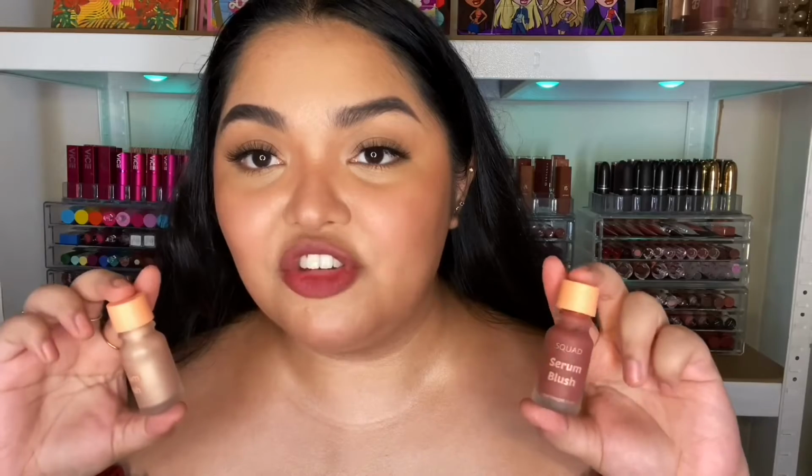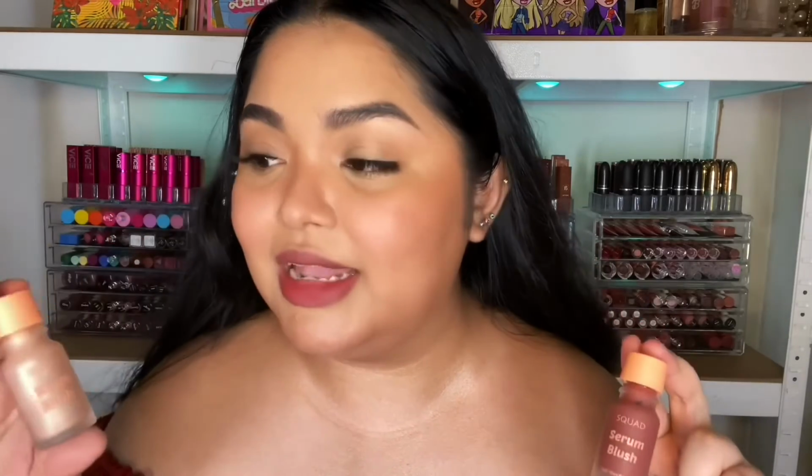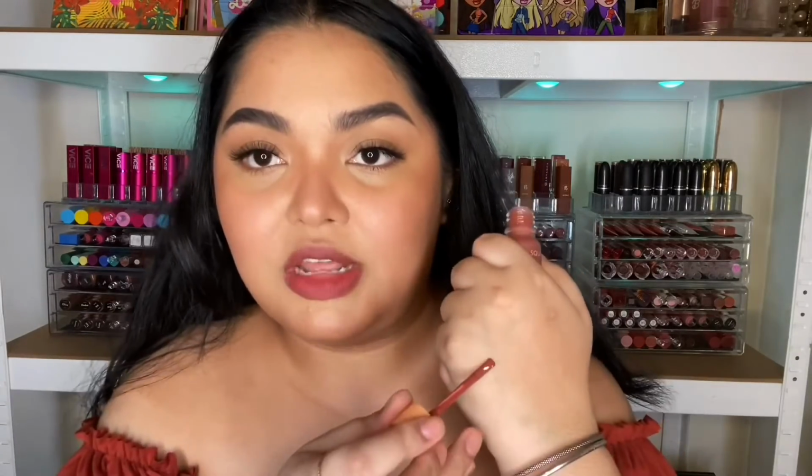Next on the list, we have here the Squad Cosmetics Serum Blushes. So, I have here the shade Red Velvet. And for the highlight, I have the shade Maple. I did review this already. Yung contour nila, it's okay. But I really like the blush and the highlight.